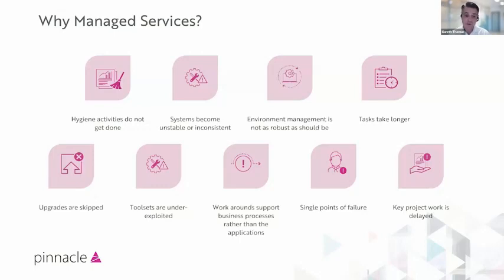Some of the initial areas will be around projects finishing, and then quite quickly hygiene factors tend not to get done, systems can become unstable, firms realize maybe 6-12 months in they're not using the system as well as they perhaps should be. There could be a single point of failure within the team. Firms maybe don't have the necessary skills to do day-to-day firefighting and support, as well as some of the more exciting project work. So we find there's not really one overriding reason that leads to a managed service discussion, but you can see across the slides some of the typical factors that come up, I would say, in probably 95% of the discussions that Tony and I are having with people like Graham and with people like Richard.